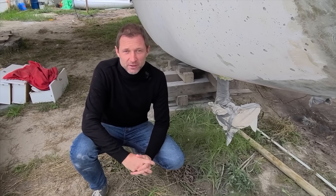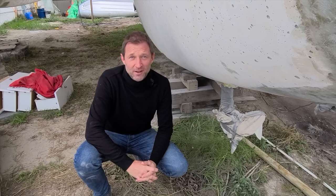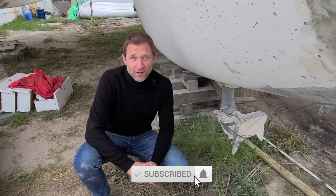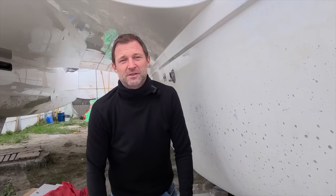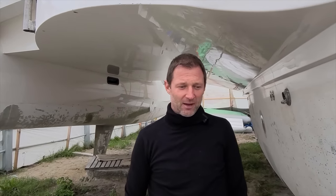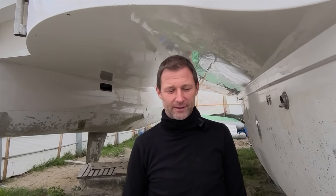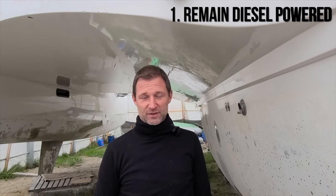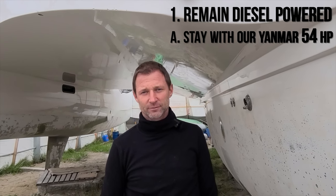The downside of this option is that we're underpowered, that we're still spewing out CO2 and all kinds of other things that diesel burning has to do with. Also, the boat is noisy and it shakes when we're underway, under power. So those are the cons of staying with the diesel. So we have option one A, which is stay with the current configuration. One B. Please share what is the engine we have at the moment.